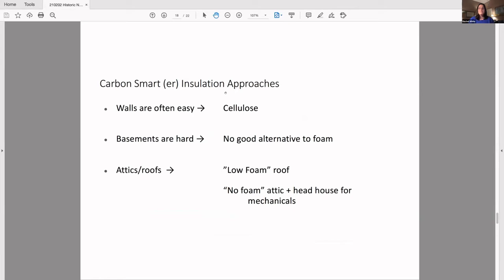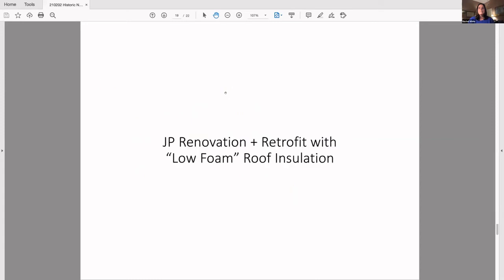So in the three places that we look to insulate in homes, for walls, it's often easy to switch to a carbon smarter material. Cellulose is a great choice, often the best choice for many homes. Basements can be hard; as I mentioned earlier, there are often no good alternatives to foam. Attics and roofs are where Bldg Meister is focusing our efforts currently, looking for different alternatives to using spray foam to insulate the underside of roofs. I'm going to close with one project just to show you an example of how we're attempting to implement carbon smarter approaches to insulation.